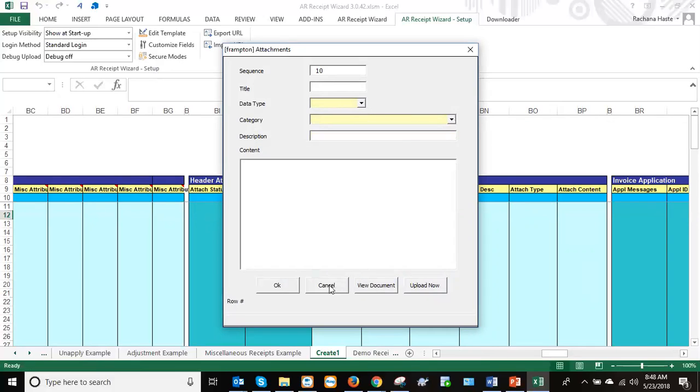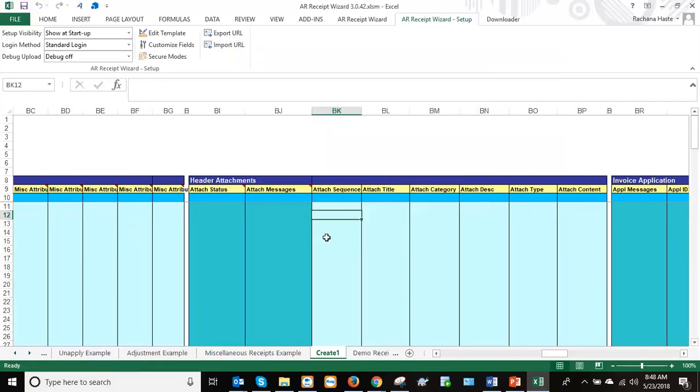I think I would need all of the header data before this comes up. But if you have the attached type as file and the content, you're able to browse. You get the browse button on the content. It's basically you point to the path. Okay.